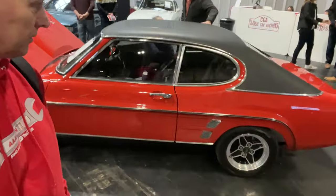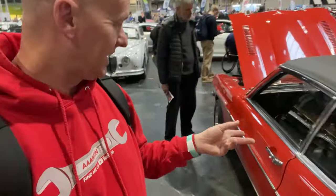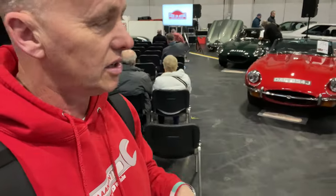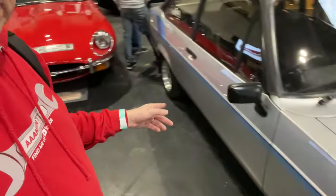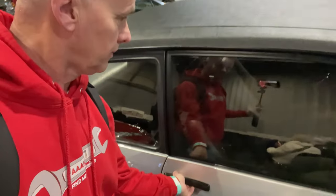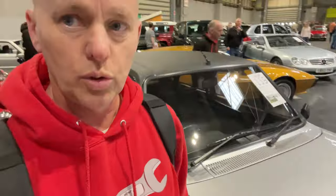Doesn't that look nice? That's a classic. That looks real classic. That looks nice. I know it's not authentic because it's got the conversion, but still a nice looking car. Here we go. Mark 2. Oh, it's locked, I think. Yeah, it's locked it. Locked the door so we can't play in it.